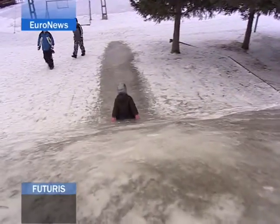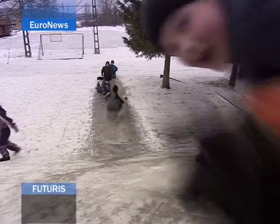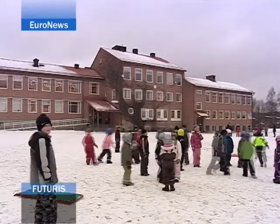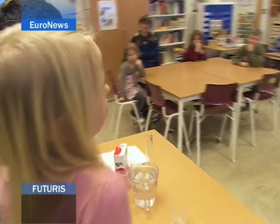Playing with ice and snow comes naturally to all children of the North. Indoors in the warm, water becomes a learning tool at this state school in Allensbro, some 500 kilometers north of Sweden's capital, Stockholm.